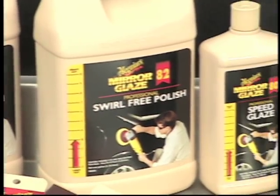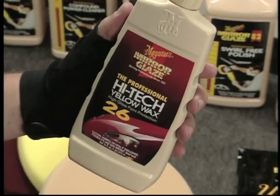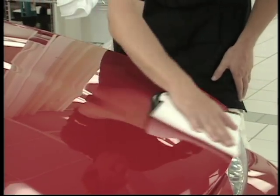For cured or factory paints, we recommend a premium wax, such as Meguiar's number 26 High-Tech Yellow Wax. This long-lasting, specially blended wax offers unbeatable high gloss, rich depth of color, and durable protection.